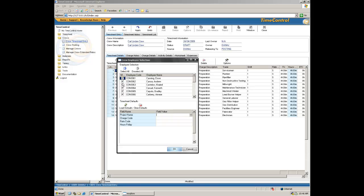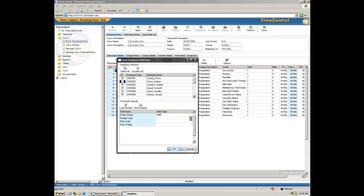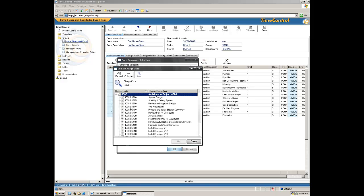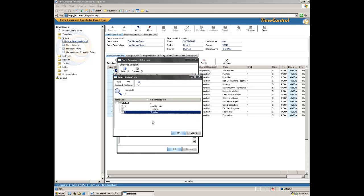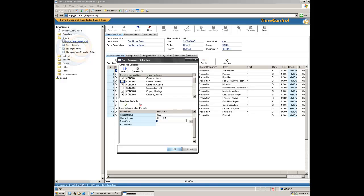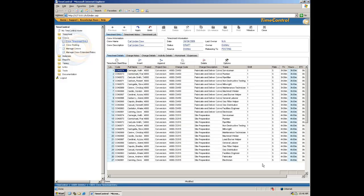We'll select everyone again, perhaps everyone but Andrew Kanoa, and we'll say we were also working at the Baker site. This time we worked on something different. We were working on the conveyors. And again, we had the S rate code. Now we can type that in, or we can select it. And we can say that we worked 3.5 hours, and you can see that additional information was then entered here.